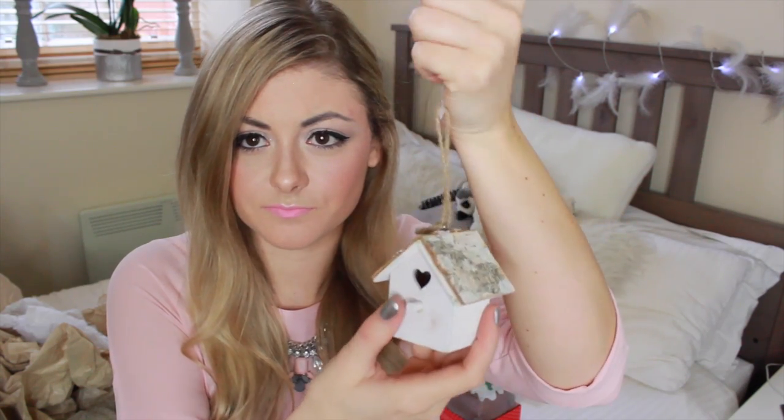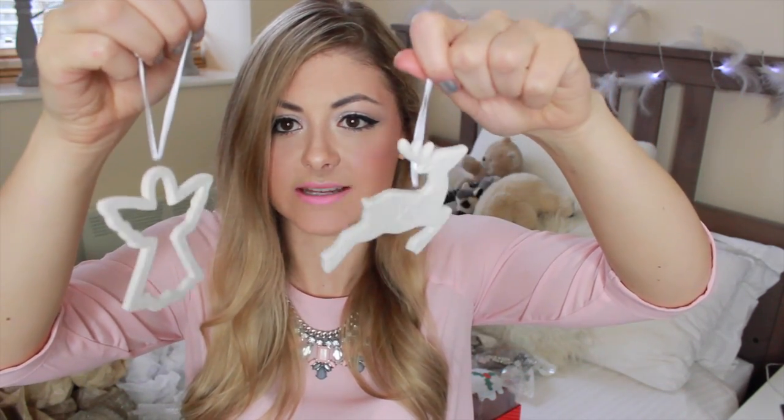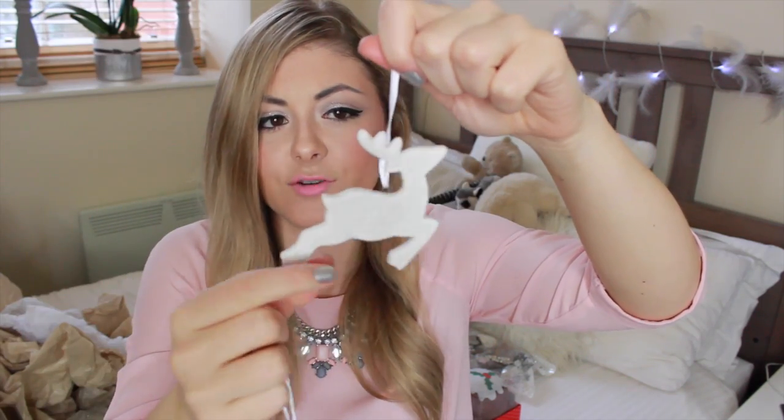From another little garden centre, I picked up this. What is this? This was £1.49. Little birdhouse, and it's all sparkly on the top, so it's really, really pretty. It's got that rustic look that I'm going for. And then there were 2 of these, and these were both only £1.99 each, and they are just little ceramic ones, and one is a fairy and one is a leaping reindeer with a little star in the middle as well, and they are really, really pretty. So that's all the decorations.